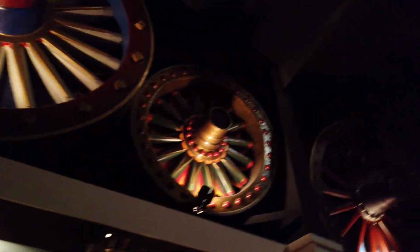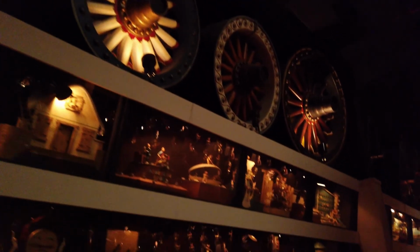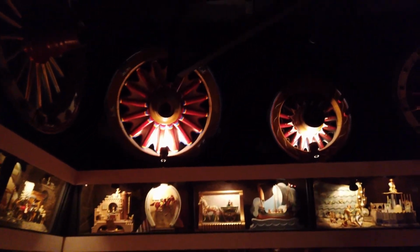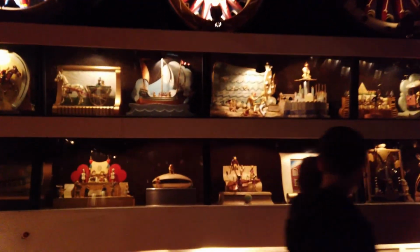And over here we have wagon wheels, looks like wagon wheels, lots and lots of wagon wheels. And here we have a man playing a piano and organs. Oh, this is all moving. Trains and the things move. Lots of these move. Many of them are moving.